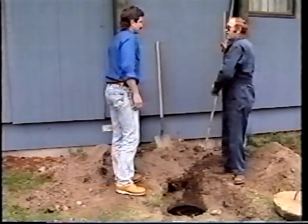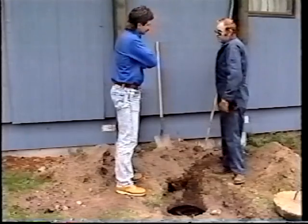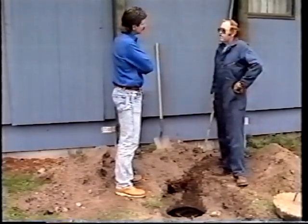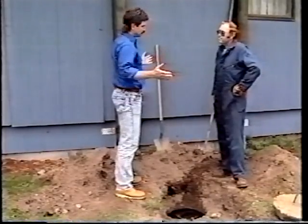Well, Bill, how does it look? By all indication, it needs to be pumped. Well, what happens if it doesn't get pumped? The solids could travel out to the drain fields, and it could be a very costly situation to fix. So, you ready to pump? You bet.